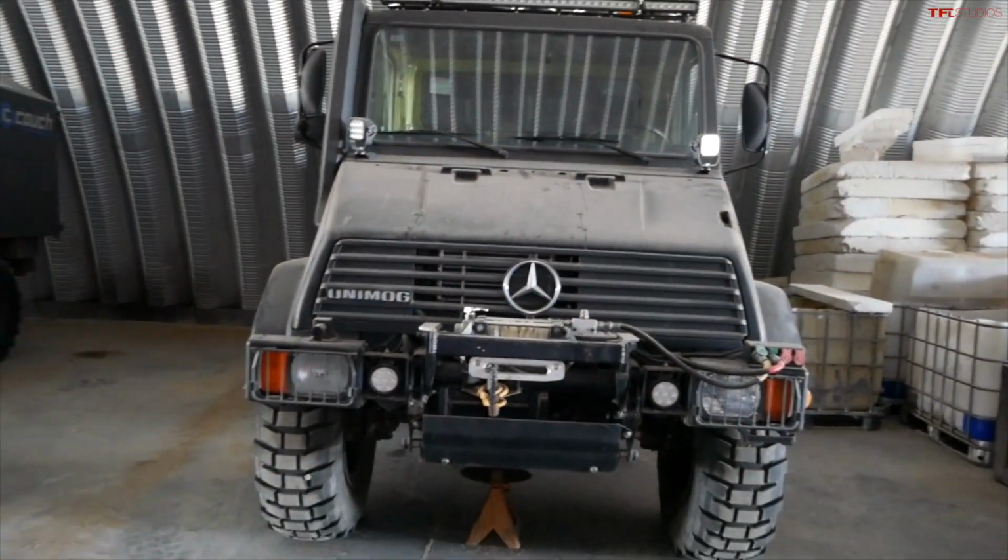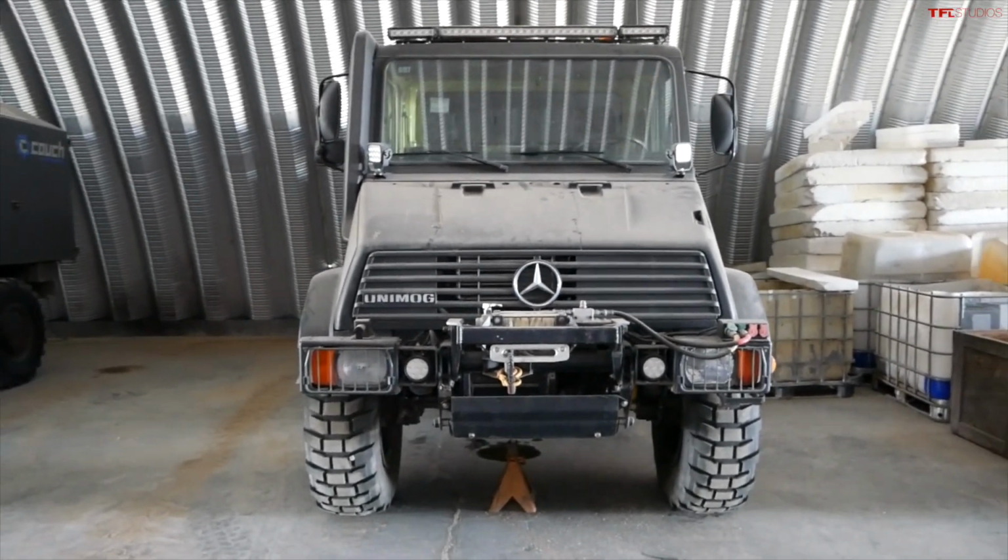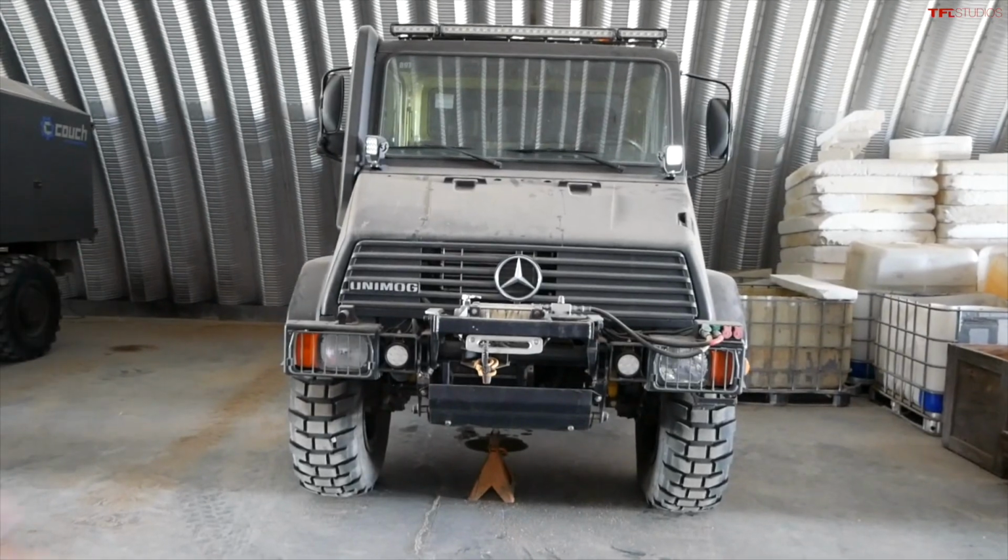I call this Darth Mog. I don't know if anybody sees Darth Vader in the front, but that's where it gets its name. The low hood. Yeah, the low hood, the mouth.